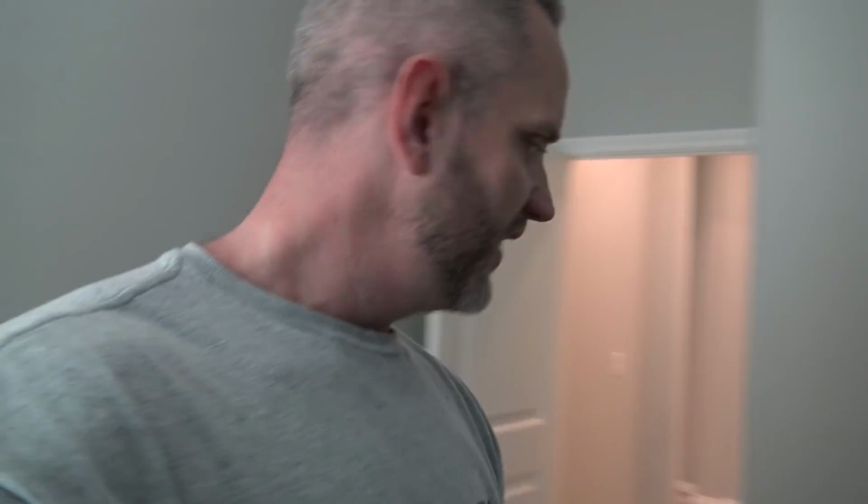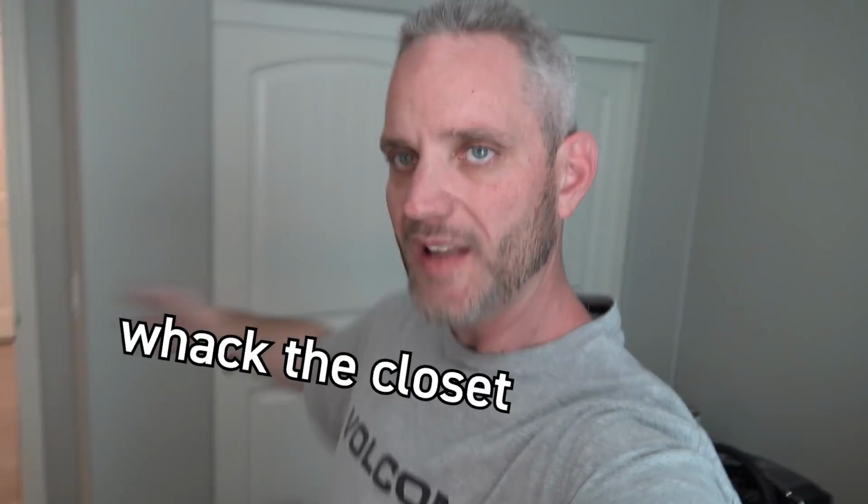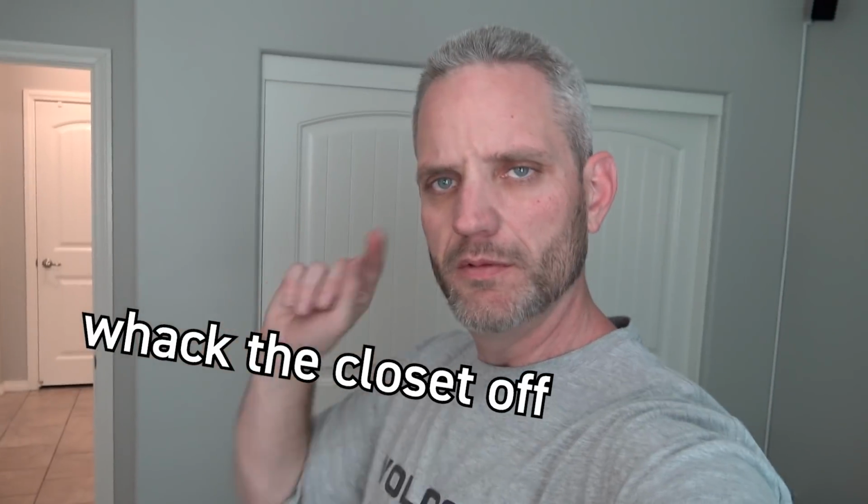So if you want a size comparison, basically the one upstairs is bigger by the same amount as if we were to whack the closet off. Let's rephrase that. If we were to remove the closet from the floor plan and push it back to the wall where the door is and then have the closet, that's about the difference. Only about 2 feet, but you'd be surprised what 2 feet does when there's only 12 feet to begin with.